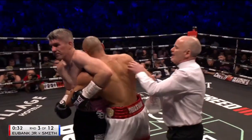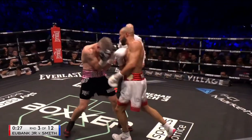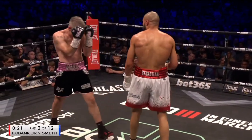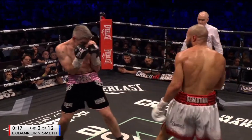It was pretty much at the end of its journey by the time that it landed, but it was a good shot nonetheless. Goes for the good uppercut there from Eubank. Goes again for it. Good shots there from Eubank. And just again, got his feet a little bit closer there. He's landed two or three in a row, and this is a good round for Eubank.